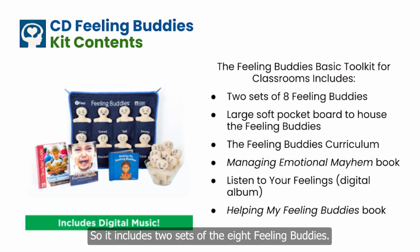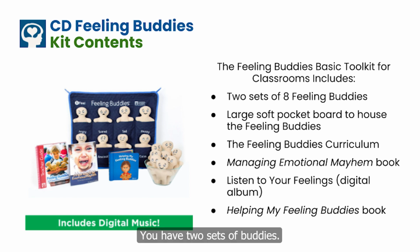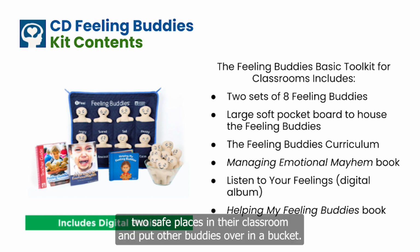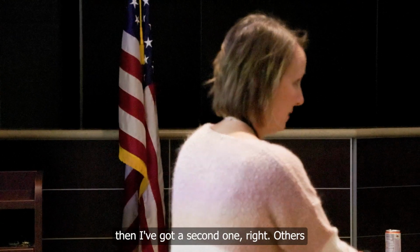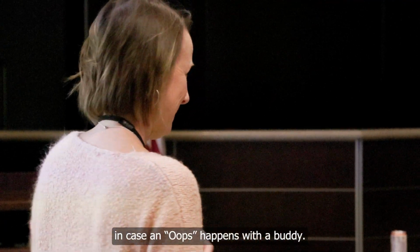So it includes 2 sets of the 8 Feeling Buddies. Sometimes they're like, wait, I got buddies coming out my ears. You have 2 sets of buddies. One set is in the quilted pocket chart. Then you have a whole other set. That second set, it's up to you what to do. Some teachers establish 2 safe places in their classroom and put the other buddies over in a bucket. Some have it in their one safe place with additional buddies. If angry is being used, then I've got a second one, right? Others decide to put them away in their cabinet in case an oops happens with a buddy.